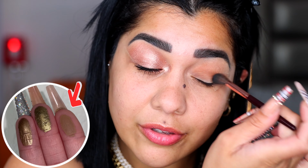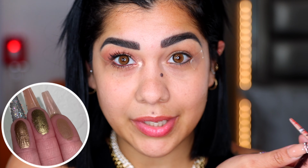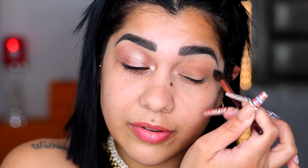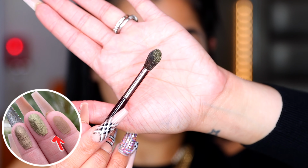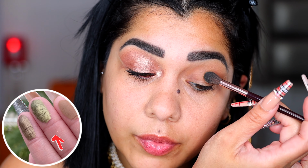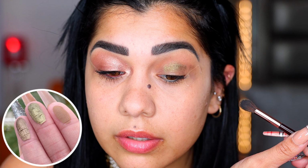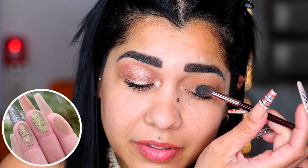Look at that. You will look at that shade and you'll be like, oh my god, I'm applying this shade all over my eye. What the heck? That's too dark. No, it's not. Look how much the brush picks up the exhale shade. Let me show you how it looks applying it with the brush, and then we are gonna apply it with the finger. Look at that. Oh my god, I'm falling in love.